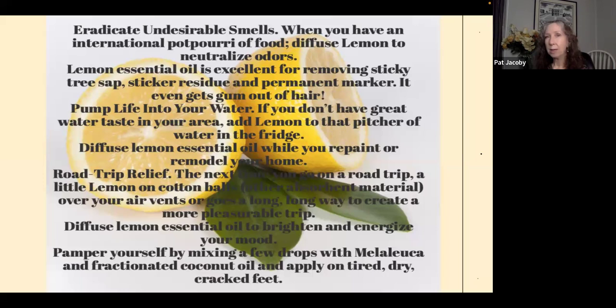Next, if you need to diffuse lemon to take care of smells in the kitchen, if you have a plethora of aromas all converging in the kitchen at the same time, you might want to cut down on that, not cutting down on those wonderful dishes, but cutting down on those colliding aromas, and diffuse some lemon essential oil and clean the area with lemon essential oil. And that way, your kitchen will smell great, wonderful, and sunshiny and very clean.